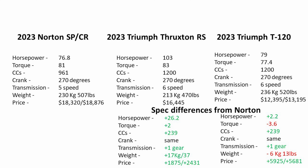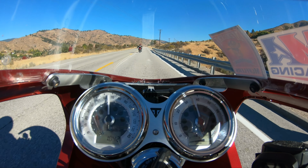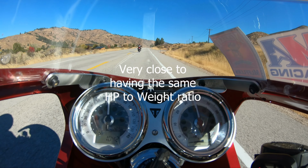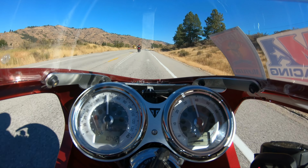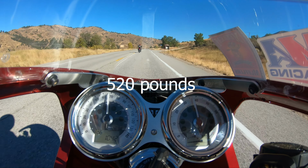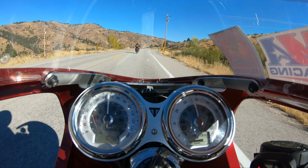I have to do that math conversion, but when I heard it, it seemed like a little bit more, but maybe it's about the same. Regardless, it's not going to have a better horsepower-to-weight ratio than the T120, I don't think. I think the T120 is about 500 pounds, maybe, and it's got about the same horsepower. Okay, about the same.